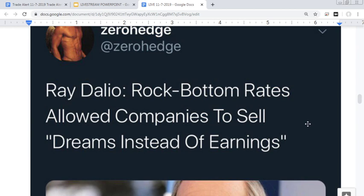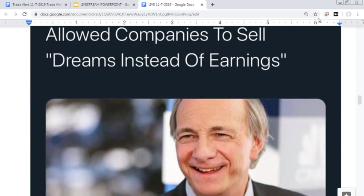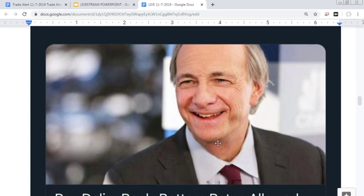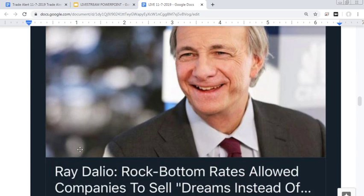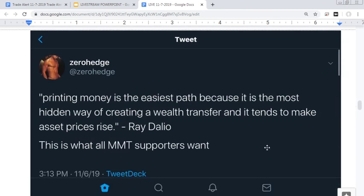Ray Dalio, rock bottom rates allowed companies to sell dreams instead of earnings. So there's a lot of private equity that is at these massive billion-dollar valuations in the private equity markets, and most of them are not generating profits. The second this credit crunch really happens, they're most likely going to see another dot-com crash in terms of private equity companies. Printing money is the easiest path because it is the most hidden way of creating a wealth transfer, and it tends to make asset prices rise. Ray Dalio.